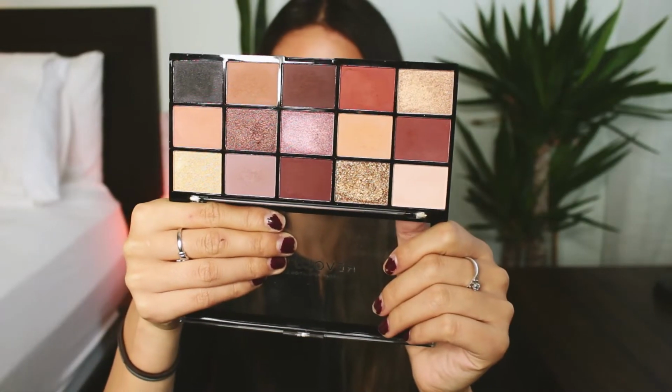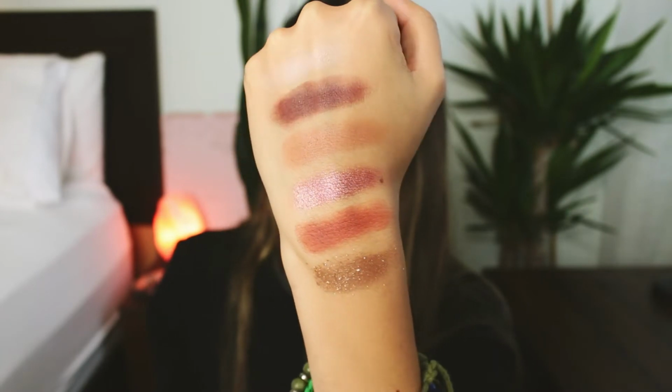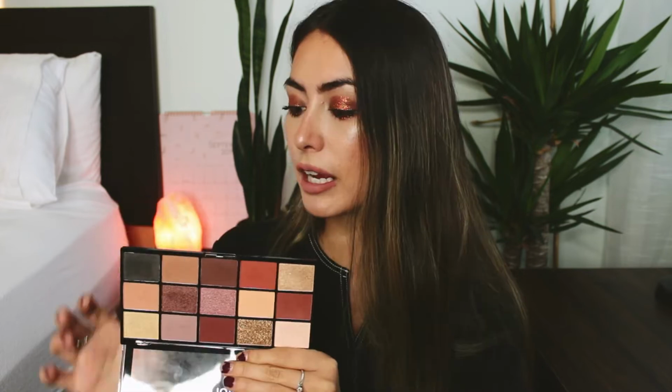But the other shimmers are super creamy and smooth. The mattes blend so easily. I like the amount of pigmentation that I get from these shades. It's just a very nice palette, and if you like this color scheme, I feel like this is such a great palette. $7 at the drugstore. I definitely want to try more of the Reloaded palettes that they have. They're so affordable and they're so good.